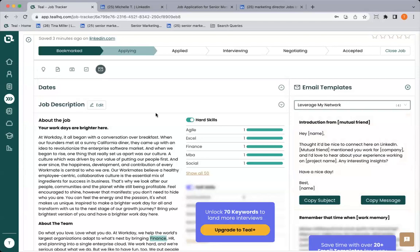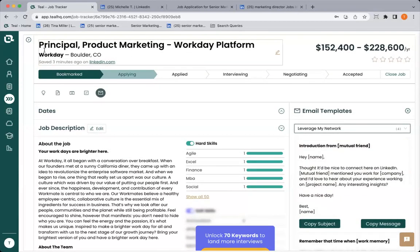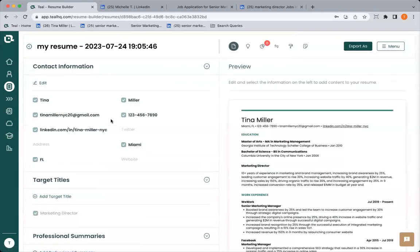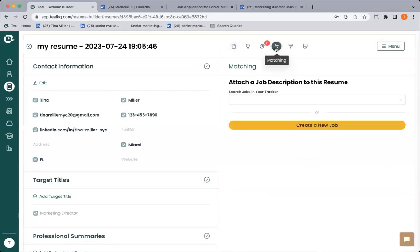All right, so now that we're in applying, the next thing we want to start to do is tailor our resume to this job. Okay, we're not going to go through the whole process. I'll show that in a second. So let's go back over to our resume builder. Let's go to one of our resumes. Now we can use matching mode. So we're going to switch over to matching mode.